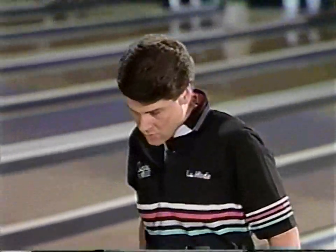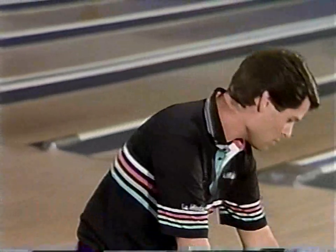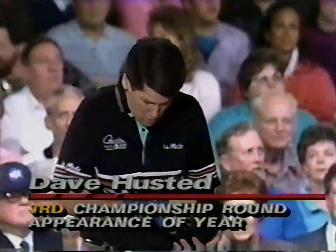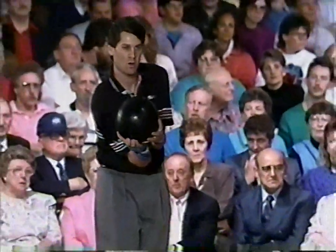Not getting the 10 pin on the left lane. Dave used to do that earlier this year in Las Vegas at the Showboat. Won a sudden death roll-off in overtime in the championship match against Marshall Holman.